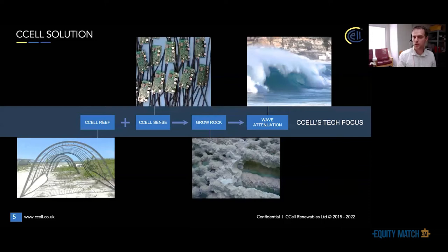But CCell Sense for us is an awful lot more than just providing that power to drive the mineral accretion. We're also using it to collect data. And that's a big part of our business and certainly a big part of what we're going to be doing as we go forward. So it's using, first of all, information around temperature, what the waves are doing, but also what we're seeing in terms of the rock growth. We're also now moving into monitoring the marine environment and seeing what's changing in terms of fish, pollution levels, etc.